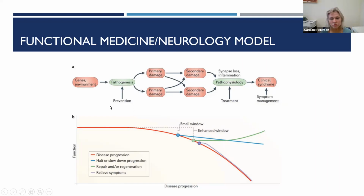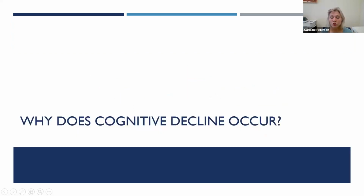Early intervention, right back here. Prevent and then intervene early, right there. Keep this high function all our lives. That's what we want.